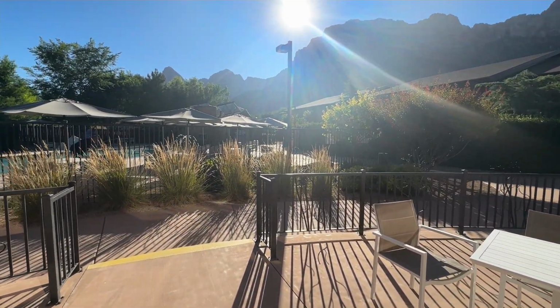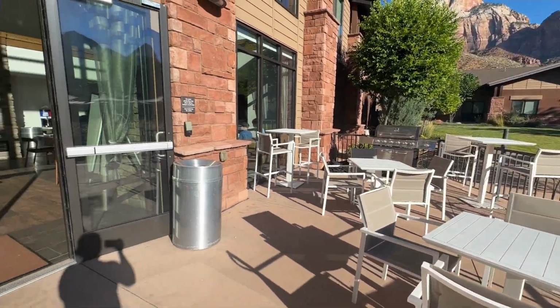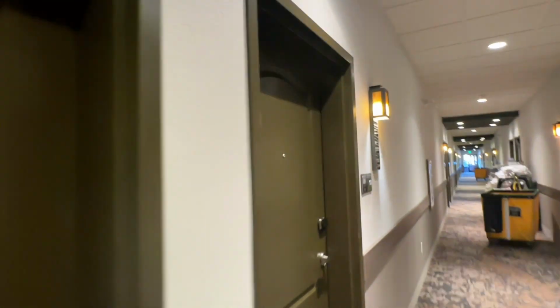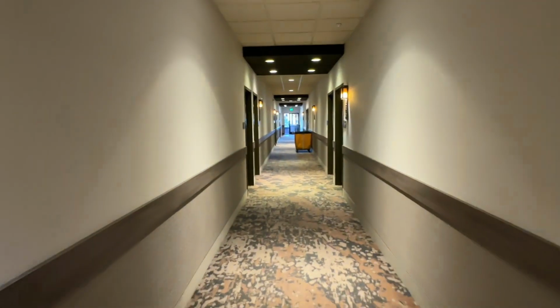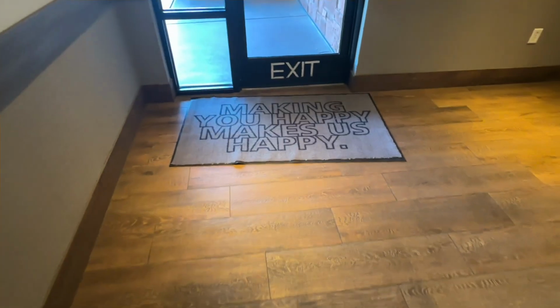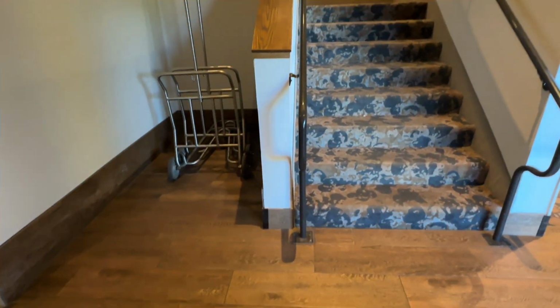I'll show you some of the other amenities later, but for now, let's head over to the rooms and check those out. The hallways are very Western aesthetic, and each room number has a little photo on it of the area. And as I said before, you'll see these little glimpses of happiness everywhere you go.